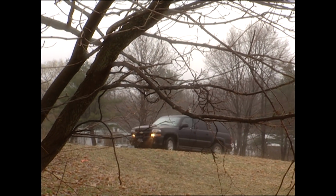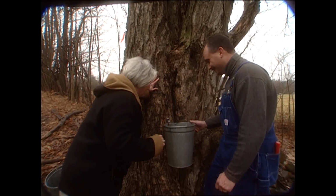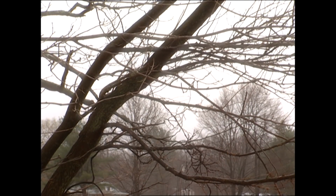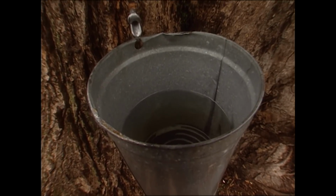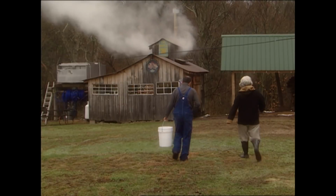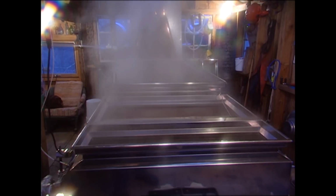I was so excited when my friend Jay invited me over to see how maple syrup gets its start. I was so amazed at how quiet the forest was. You could actually hear the sap dripping right into the bucket. And then I had so much fun when he took me back to the sugar house to see how all this comes together.